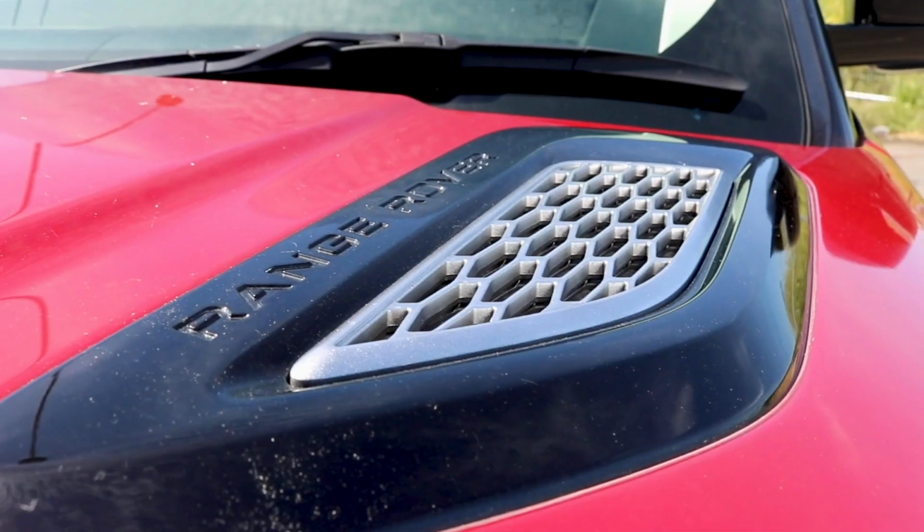This is a Range Rover Sport from 2013. This was the year that the new shape that you see behind me was released. We're going to take it for a little jaunt and see how much of a Premiership footballer I feel by the end of it.